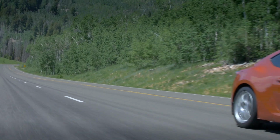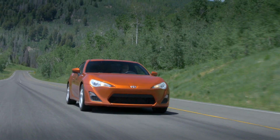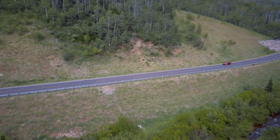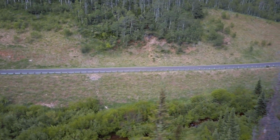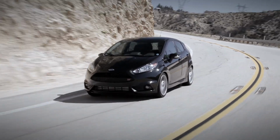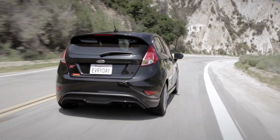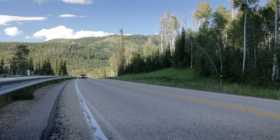I remain stunned that from the factory, this car comes with a tune that has a huge torque dip between 3,500 and about 5,000 RPM. That's the place where, if you daily drive it, you're in that valley all the time. You look at a car like the Fiesta ST, it feels pretty fast. Actually, in a straight 0 to 60, it's not really any faster than this is, but it has that turbo punch in the mid-range where this car lacks, and that's why that car feels quick.